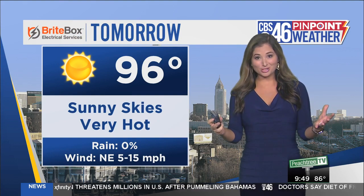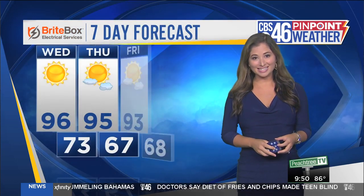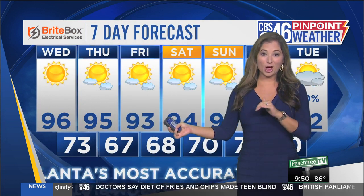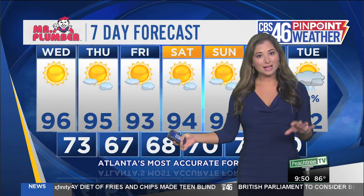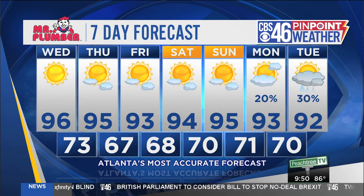The heat today was crazy. We got up to 94. Tomorrow's even hotter as we get up to 96 degrees. Rest of the week, plan on mid-90s. Dorian will make it a little breezy Wednesday into Thursday, but no rain here from the outer bands of Dorian. We won't get a chance of rain until Monday and Tuesday of next week.